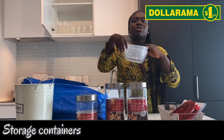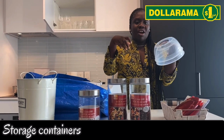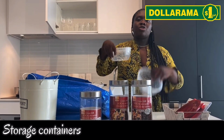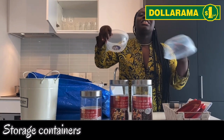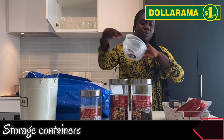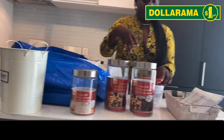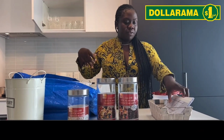I just want these two right now because Walmart is far from where we live. So to put our food in. So she bought these two for like $3. Yeah, these covers here. Yeah, the Dollarama stuff.